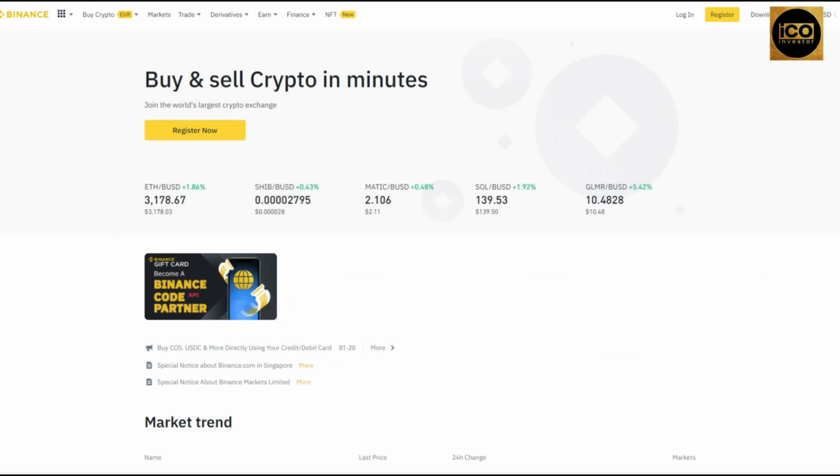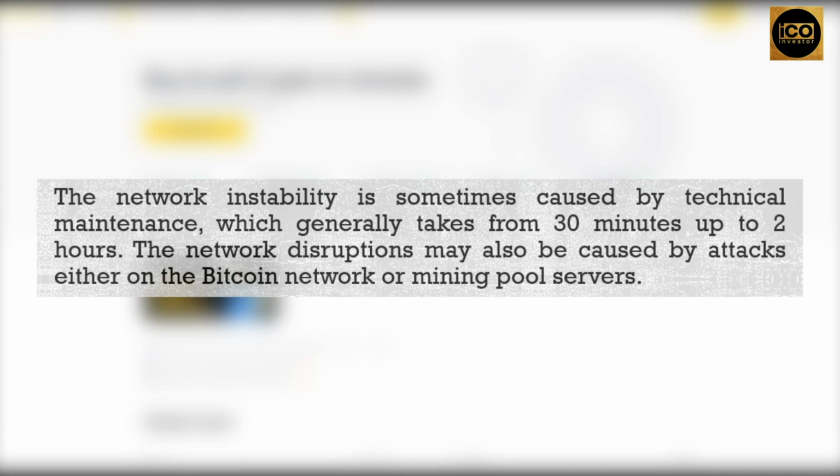What should you do if the hash rate drops? You must check the following. Whether the mining equipment is operating properly. Whether the mining configurations are valid. Check if there are any malfunctions with the network. What causes the mining pool network to be unstable? The network instability is sometimes caused by technical maintenance, which generally takes from 30 minutes up to 2 hours. The network disruptions may also be caused by attacks, either on the Bitcoin network or mining pool servers.